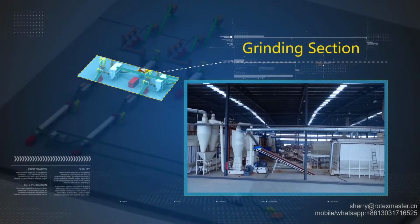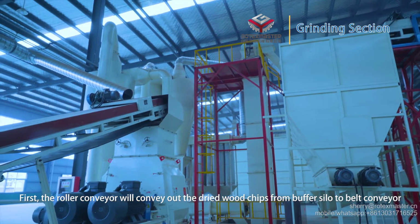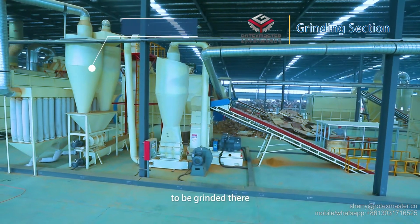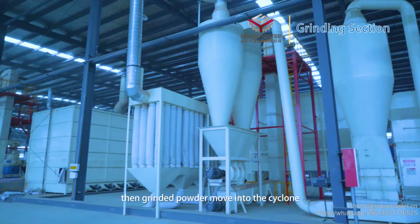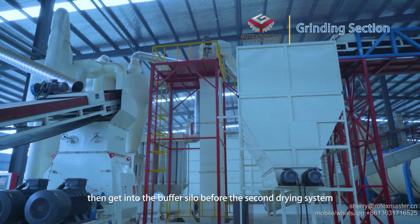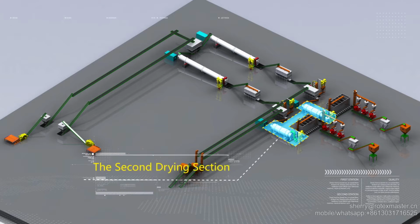Grinding section. First, the roller conveyor will convey the dried wood chips from the buffer silo to the belt conveyor. Then the wood chips will be conveyed by the belt conveyor into the double rotor hammer mill evenly to be ground there, then the ground powder moves into the cyclone. Dust and material are collected here, then get into the buffer silo before the second drying system, and dust enters into the back dust collector.